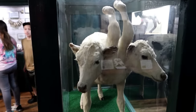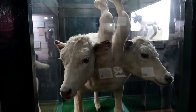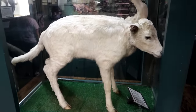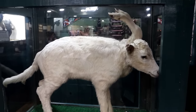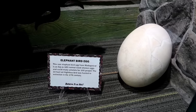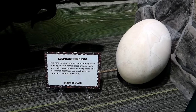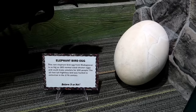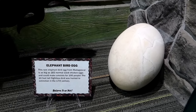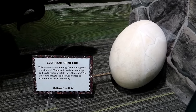Two-headed, six-legged cow. Well, when you have two up here, that kind of makes sense. Look at that. So four in the normal places, then two on the head for some reason. Here's a two-headed calf skull. An elephant bird egg. What? This rare elephant bird egg from Madagascar is as big as 183 normal-sized chicken eggs. Could make omelets for 100 people. The 10-foot-tall flightless bird was hunted to extinction in the 17th century.